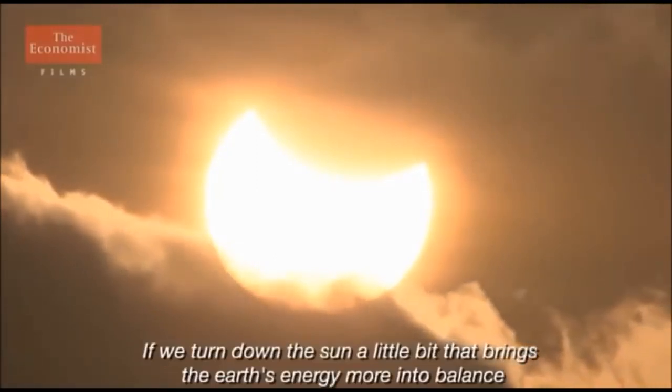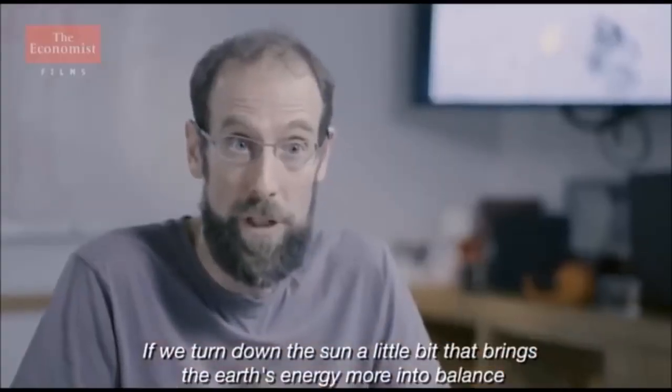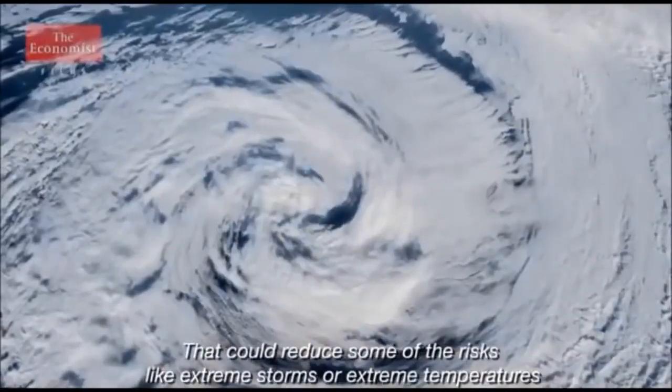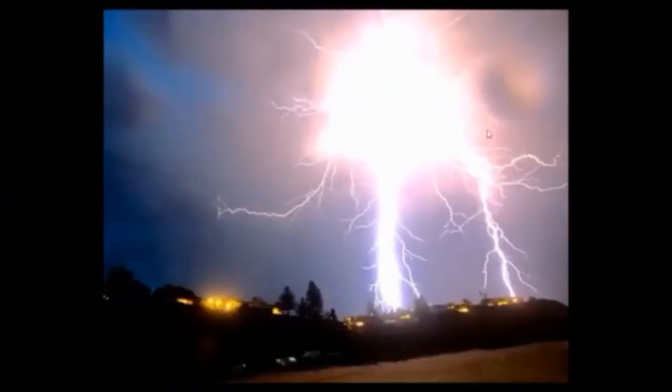if we turn down the sun a little bit, and that brings the Earth's energy more into balance, and that could reduce some of the risks like extreme storms or extreme temperature. But the point of this video is to prove that the moon simulator, the sun simulator, and how many there are, who knows, but they are modular and they can build them bigger and bigger and bigger.